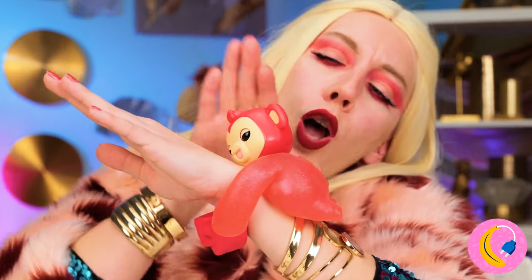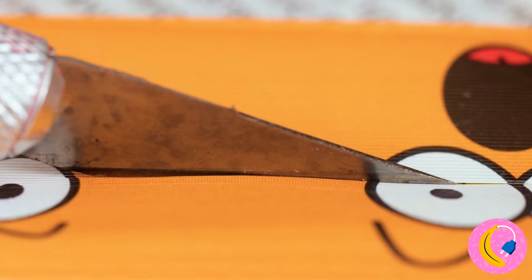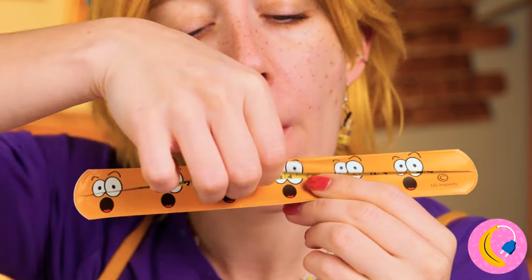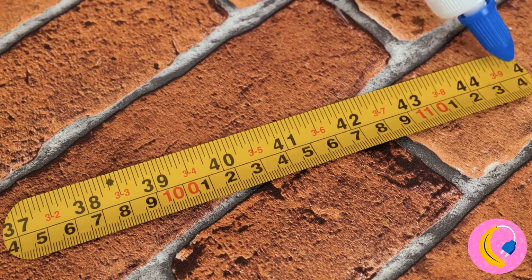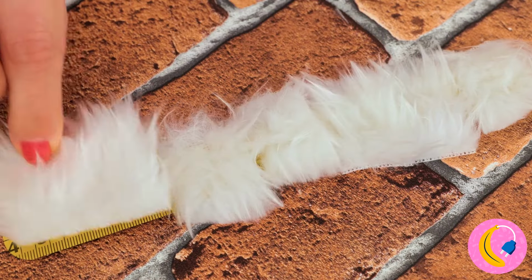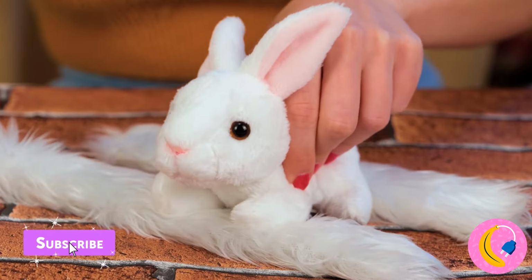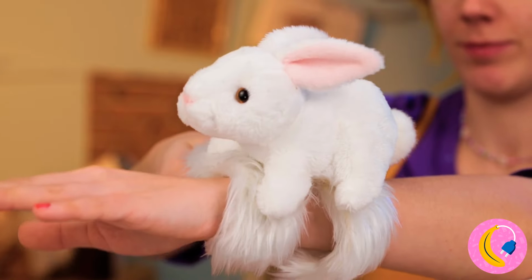Let's start with a slap bracelet. And reveal its secrets. A ruler. Add some fur and glue. Make a bunch for our bunny buddy. Now he'll keep your wrist cozy. These bunnies are going places!